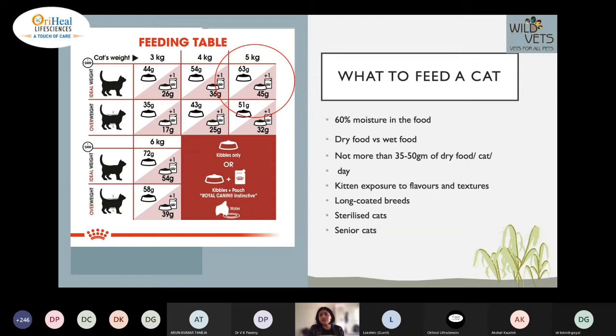Again, we know that dry food has a lot of carbohydrates required for the extrusion, for the kibble process. And so it is better to opt, even if you don't want to spend a lot of money to buy a good quality dry food, because the packet will last you longer if you limit it to only 35 to 50 grams of dry food a day. I mentioned kittens and exposing them to different flavors and textures.